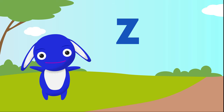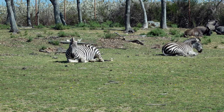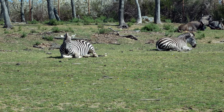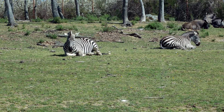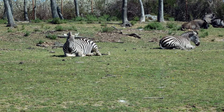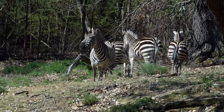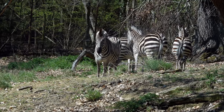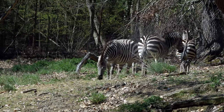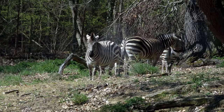Z is for zebra. Zebras are related to horses, but they've got those cool stripes. Like the tiger, each zebra has a unique pattern of stripes. So, why do they have stripes anyway? Some people think it's to confuse predators and make it harder for them to see. But their stripes also help them keep cool, and they're also a bug repellent since bugs don't like striped patterns.